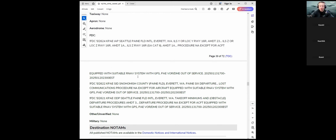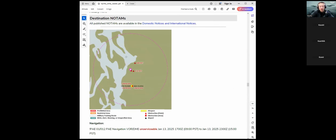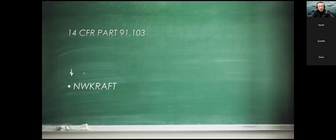So my suggestion for you is to pull up a weather brief daily and see how the weather progresses throughout the day or throughout the week, and practice interpreting these notices to air missions or NOTAMs because they get easier to interpret with practice. That covers our NOTAMs and weather.